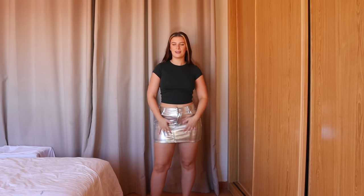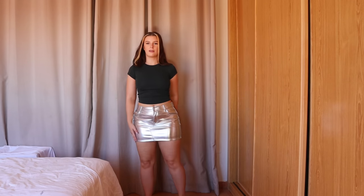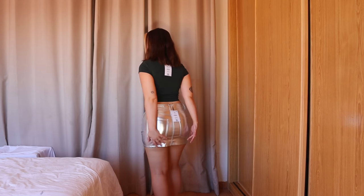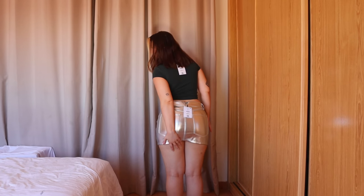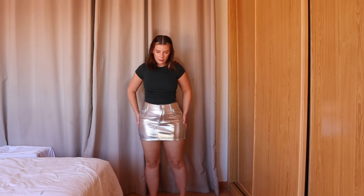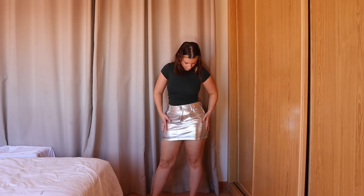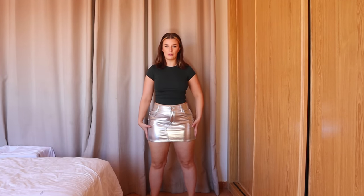This actually fits perfectly. There's no gap at the back. It's a nice length. There's a lot of room. I like how it goes across like that. Fits my hips really nicely. It's very movable. I can move around in this. It's not restricting me at all, which I really, really like.